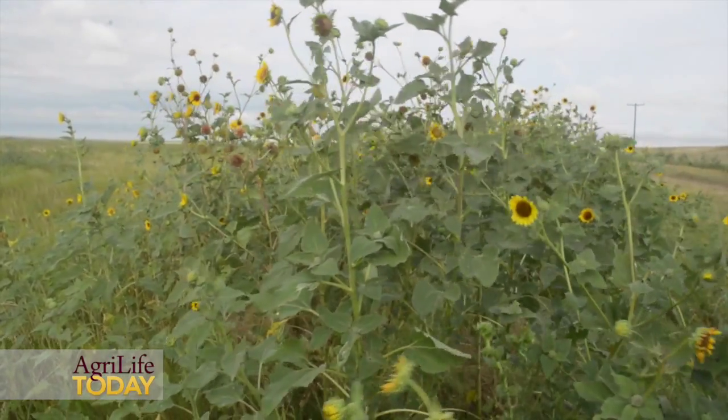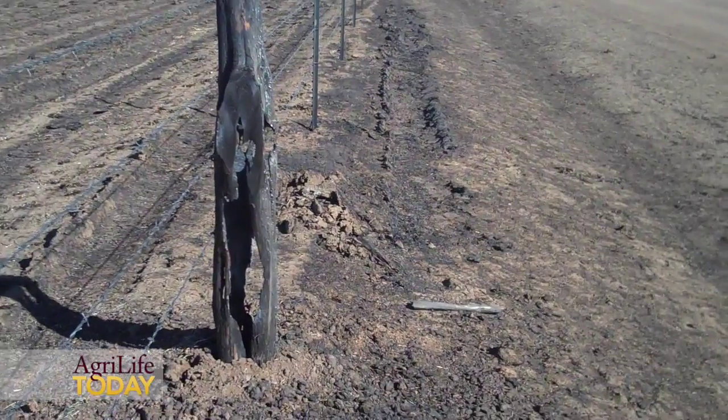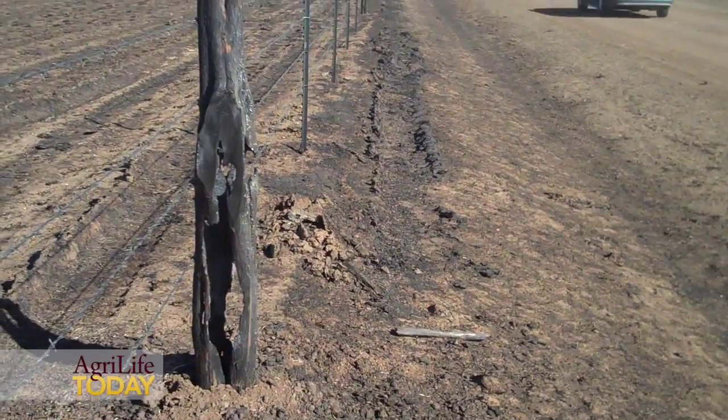And there are a lot of things that we can do. One thing we can do is change the structure on these kochia weeds through grazing at the right time, through mowing, that sort of thing, so that we don't end up with them tumbling up into fence rows and creating a big fire danger, causing fences to blow down and that sort of thing.